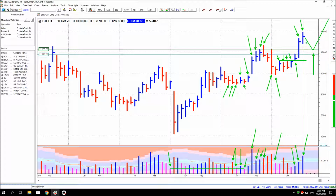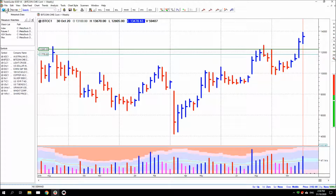If supply continues to be drawn out, there might be a deeper pullback, and if there's very little supply at all, it might be a shallower pullback and price takes off straight away. Anyway, let's just flip to the daily chart.